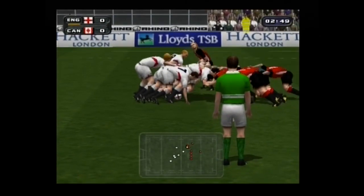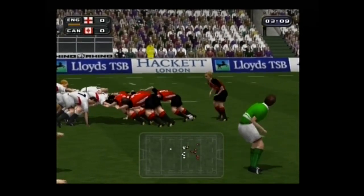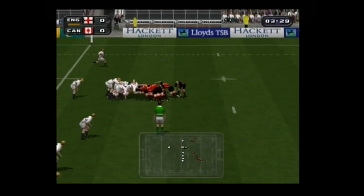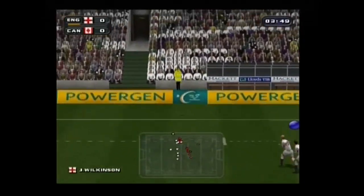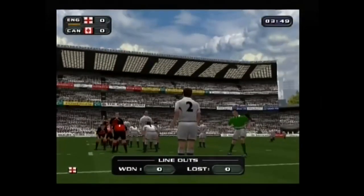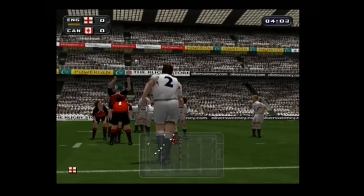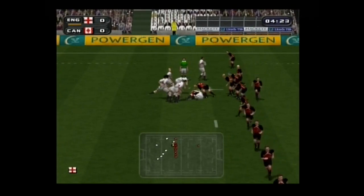Great drive by Canada. Into touch it goes. England have a little extra height in the lineout. England are likely to try to get this ball wide quickly, should they win the line-out. Thompson with the first throw of the match.